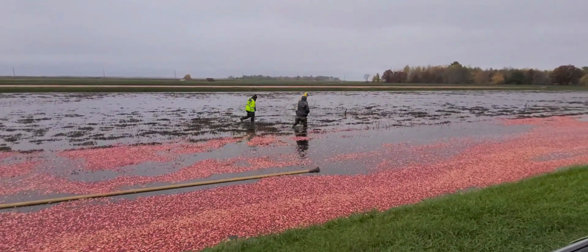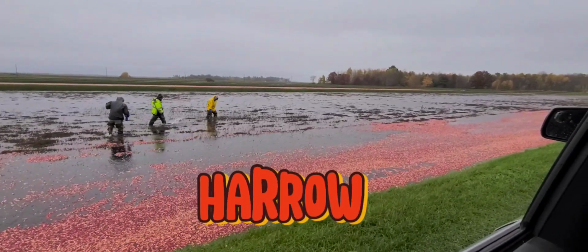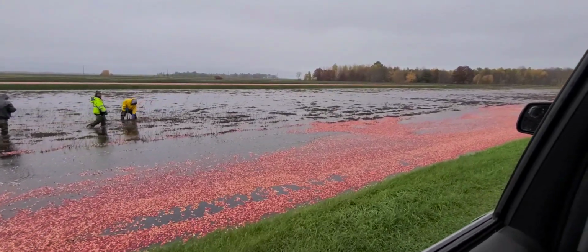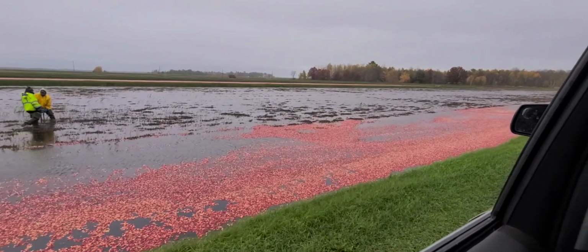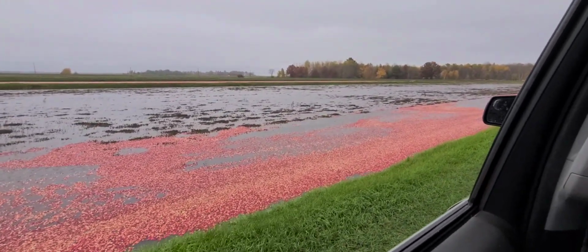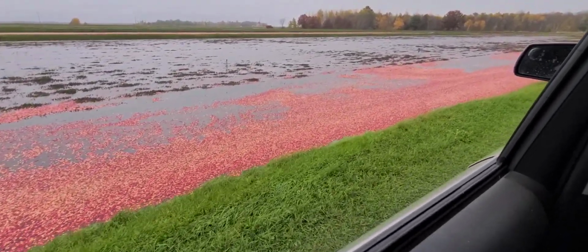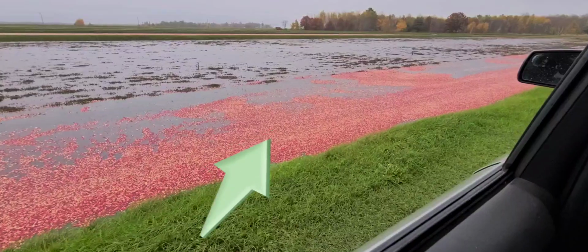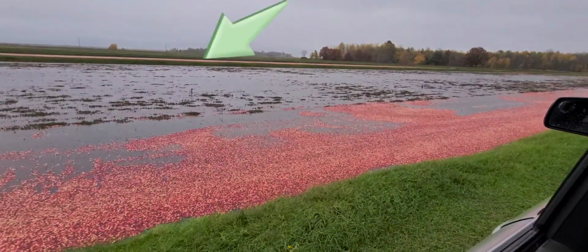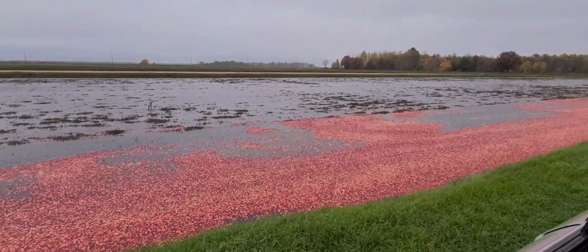And then we get up too close to this. It's called a harrow. The tractor with the harrow attached. Do they just have to make one pass with the harrow? One pass, because we only go over the vines one time, and it does the job. So what we're looking at up close to us right now is cranberries that have been beaten off the vine by the harrow, and on the other side over there is just a flooded marsh that has cranberries still connected to their vines.